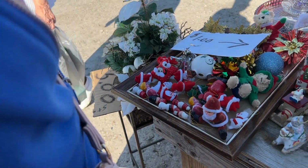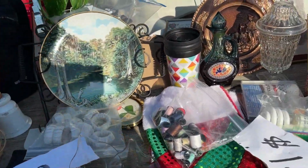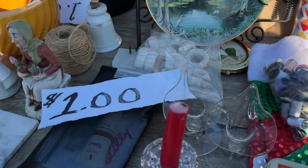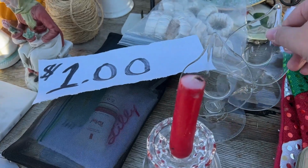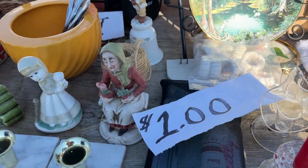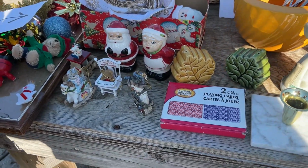Oh, there you go. Five for a dollar? Well, if you're going to twist my arm. These are like little mini Jack in the Pulpits. Oh, those are delicate. Oh, those are beautiful. $1 for a set. They're super fragile. Would I be able to get them? Yeah. You know me the best, right?